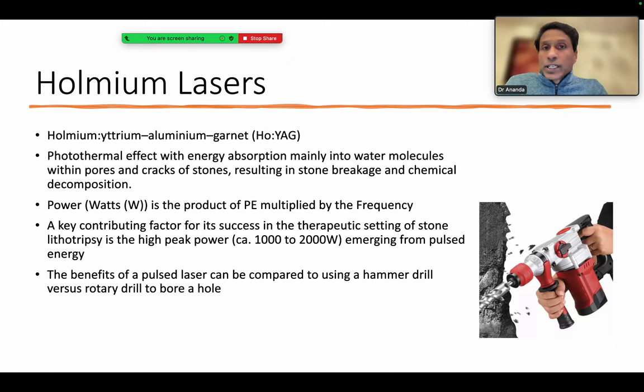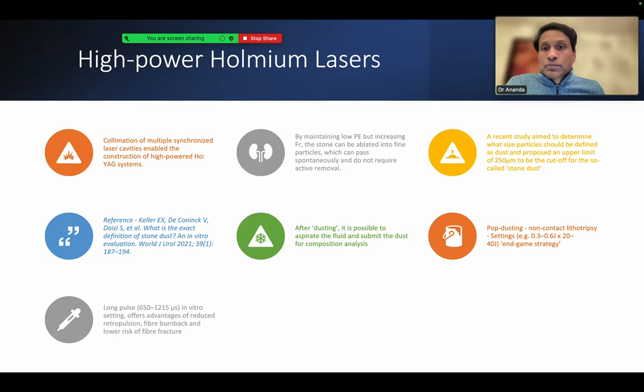And also it comes in a pulsed manner. It's not a continuous energy, it's a pulsed energy. And this pulsed energy works like a hammer drill compared to a rotary drill, which vibrates and works continuously. We know that a hammer drill will cause a better destruction of the stones in our construction work. These high power holmium lasers have quite nicely collimated multiple synchronized laser cavities. And since it maintains low pulse energy, by increasing the frequency, we can ablate the stones without need for active removal, which means we can do stone dusting.